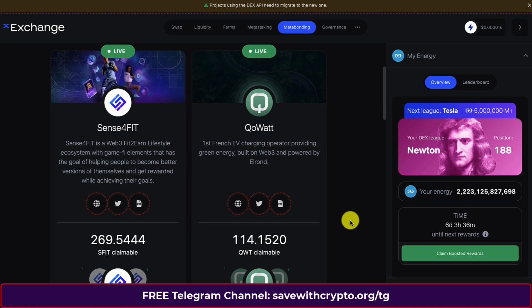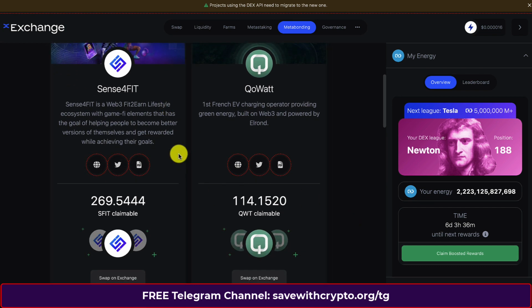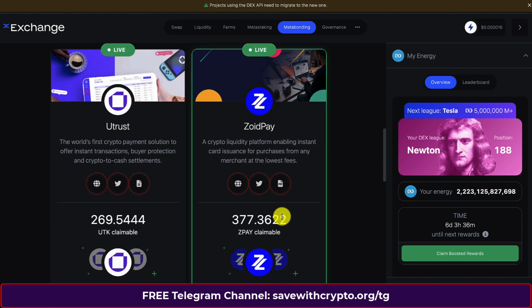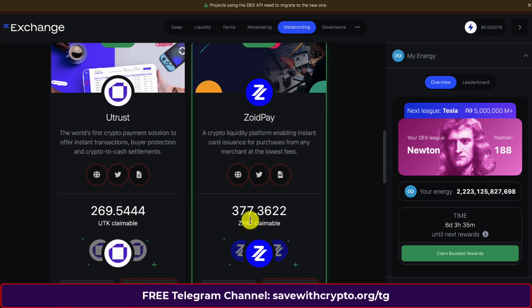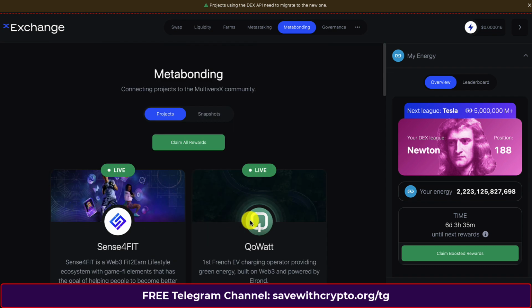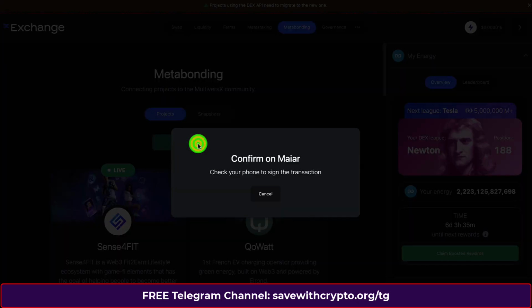So, you get this Sense for Fit, that's a new one. Quo What, that's always worth hardly anything, really. I'm interested in ZoidPay. 377 ZoidPay. I think that's about $20 or something. Okay, so they're worth having. So you just go claim, and same thing. You just confirm that on your phone.